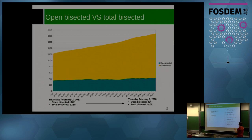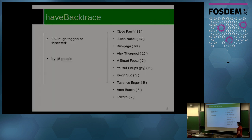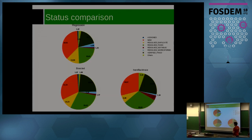And we have another keyword, it's also important for when the application is crashing or when there is a hang in the application. So it was done on 258 bugs, and it was done by 15 people. And then here we see the status of these bugs.